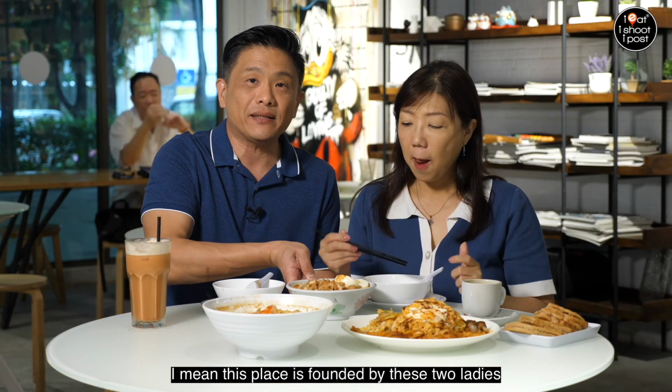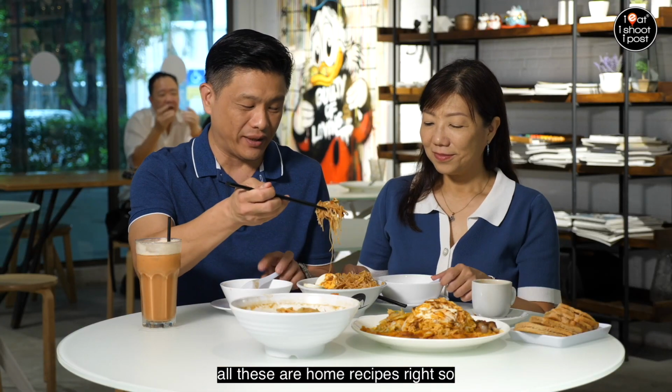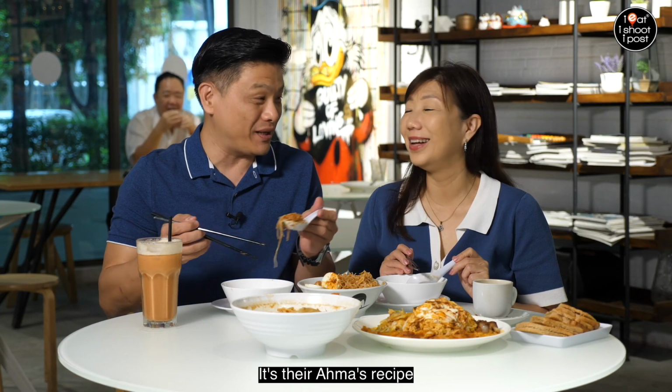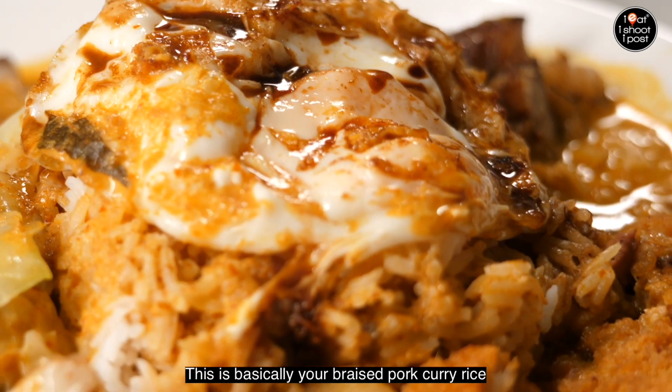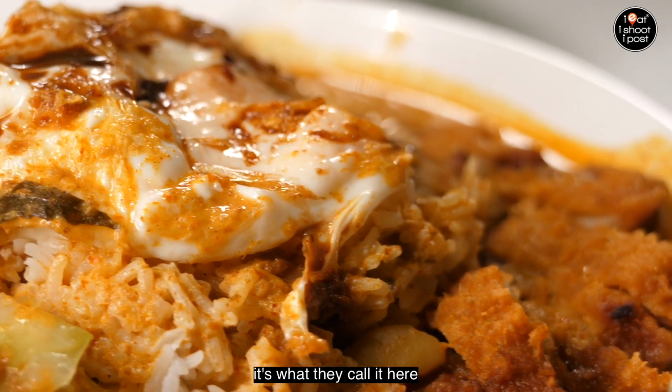I mean, this place is founded by these 2 ladies who love to cook at home. All these are home recipes, right? So, yeah. Especially this one, come from Ama. Ama, it's their Ama recipe. This is basically your braised pork curry rice with the chicken cutlet, is what they call it here. Oh, okay.